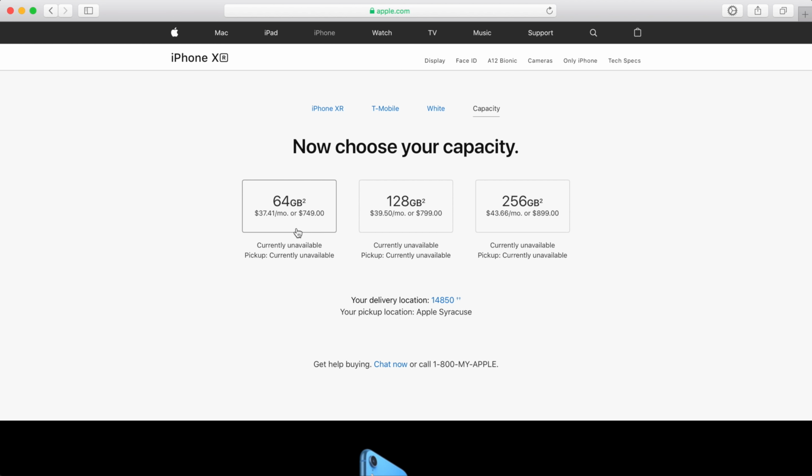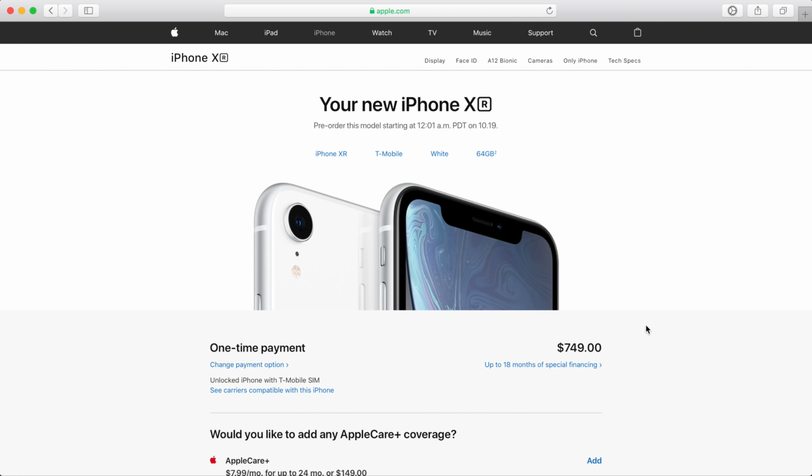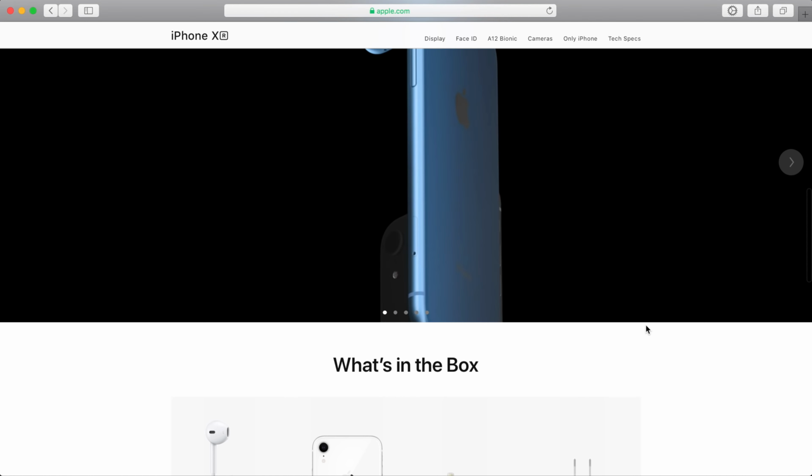So in this, I'll just go for the 64 gig model, again, starting at $749. And you can see there's 2 options. You can do the Apple iPhone upgrade program. This will restrict you to certain plans and carriers, or you can pay in full, and this is how you get your factory unlocked iPhone XR.